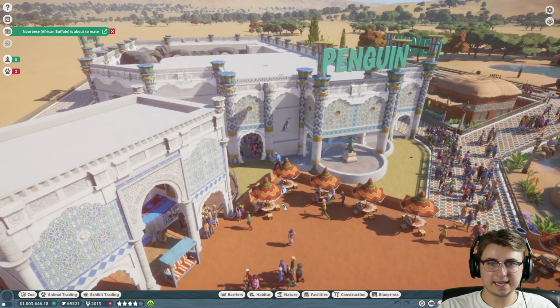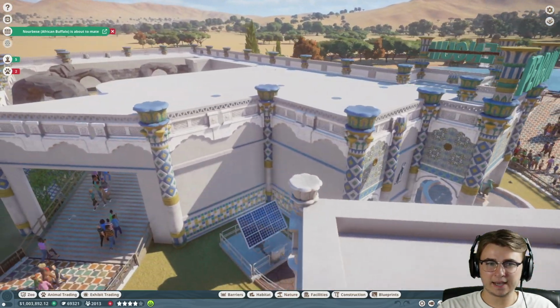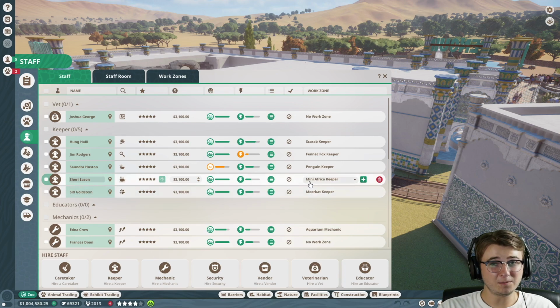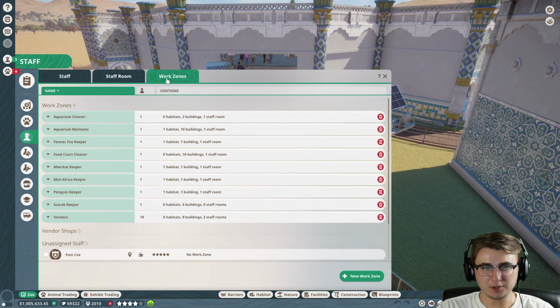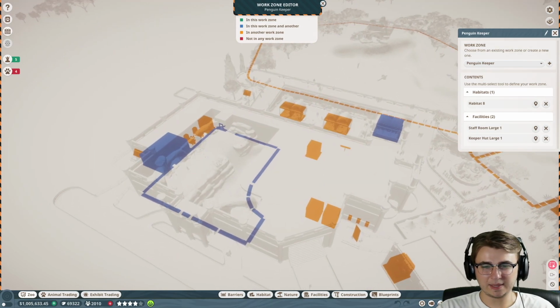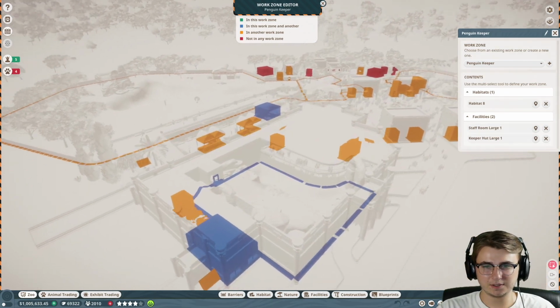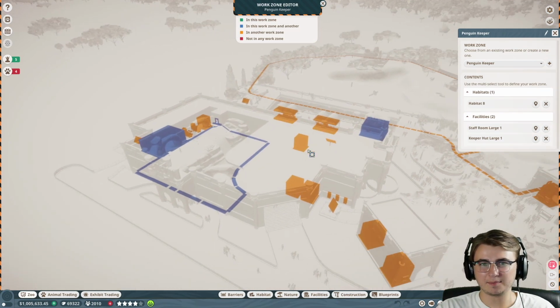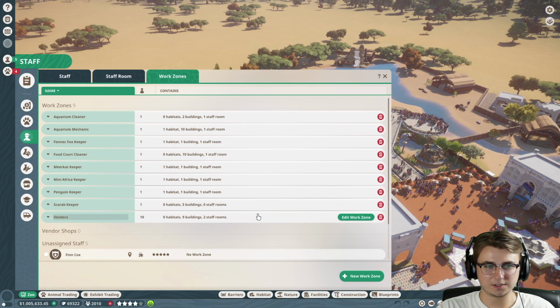All right, excellent. Next, the only thing that we're missing, I feel like, now in the aquarium is going to be a security guard that should hopefully monitor the area if we put him on a specific roster. What if we put him on Penguin Keeper? Would that make sense for a security officer? I mean, then he would kind of patrol this area. I don't know. I feel like maybe we should put him on the mechanic roster for the penguins. Yeah, let's just make another one.